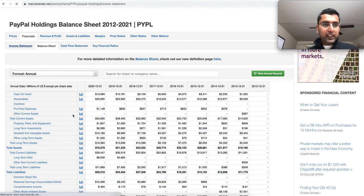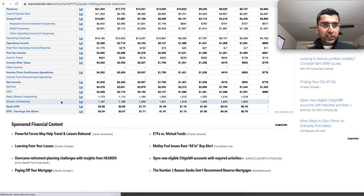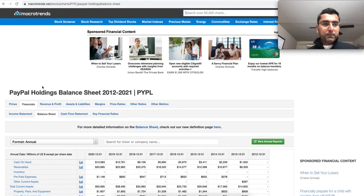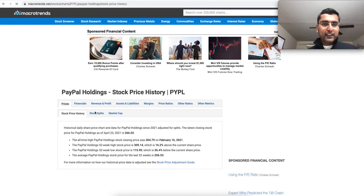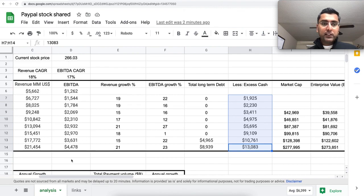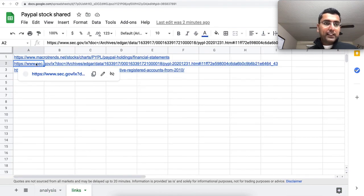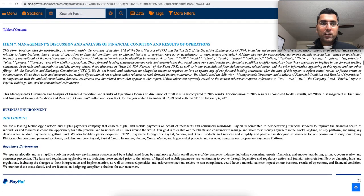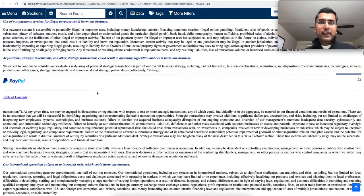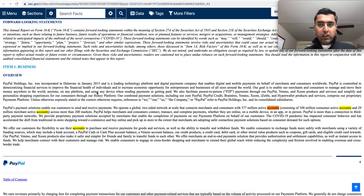From the income statement you can get the diluted shares, which is here, shares outstanding. So that gives you like, hey, how are the shares? The revenue numbers are here. So pretty much you can get everything from here, and it has much more. It even does stock price history, revenue, profit generation, and many other things in that website. The other one, the most reliable, is the SEC website, where you can actually go and get most of this data directly from the 10K. I got the active accounts from here, right? So you get the total active accounts from here.